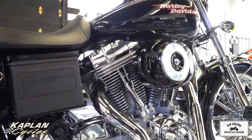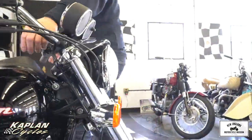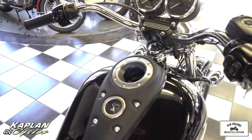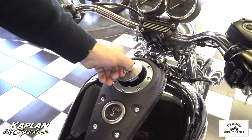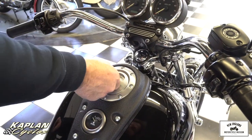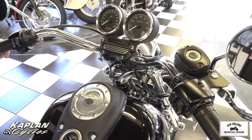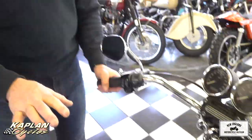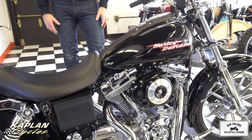It also has this aircraft style gas cap, and this bike is running, I wish you could smell this, non-ethanol aircraft fuel, although it will run on 93 octane pump gas, no problem. The previous owner, Bill Wilkinson, only runs airplane fuel in all of his motorcycles because he doesn't think the ethanol that's in today's fuel is good for the bikes, and that's true. This bike runs fantastic with the airplane fuel in it.